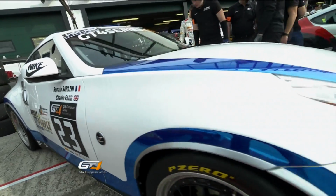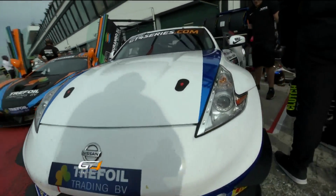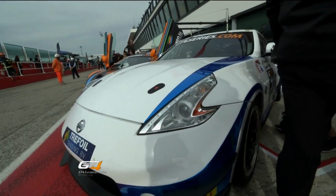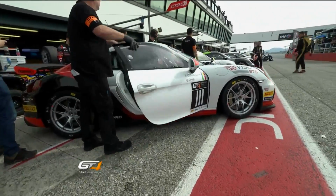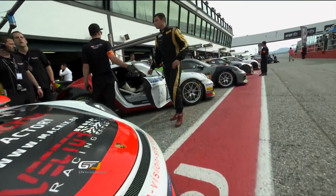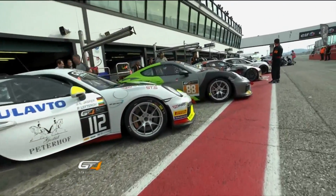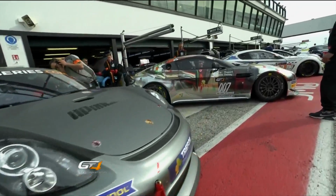This is the Nissan run by John Walkinshaw Racing, and it's the only Nissan 370 in the race. Roman Sarazan and young British racer Charlie Fagg, who a couple of years ago was competing in Ginettas, so he has started to make the step up the international order. So down from Durham in the northeast of England to come out here and play. In fact, I think it was this warm in Durham a couple of weeks ago.